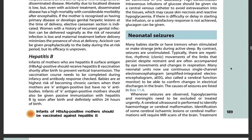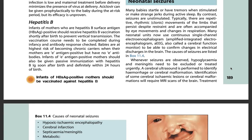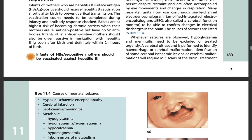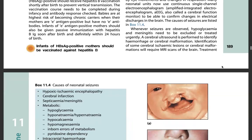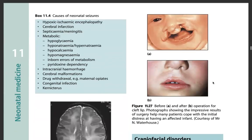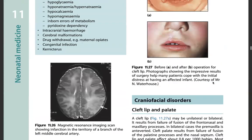Whenever seizures are observed, hypoglycemia and meningitis need to be excluded or treated urgently. Cerebral ultrasound is performed to identify hemorrhage or cerebral malformation. Identification of some cerebral ischemic lesions or cerebral malformations requires MRI scans of the brain. Treatment is directed at the cause whenever possible. Ongoing or repeated seizures are treated with an anticonvulsant, although the efficacy in suppressing seizures is much poorer than in older children. The prognosis depends on the underlying cause.